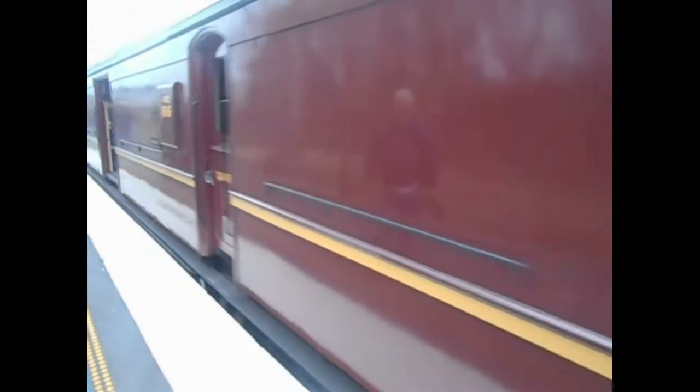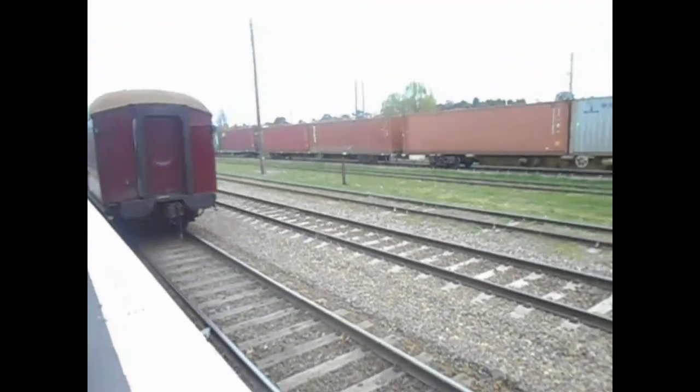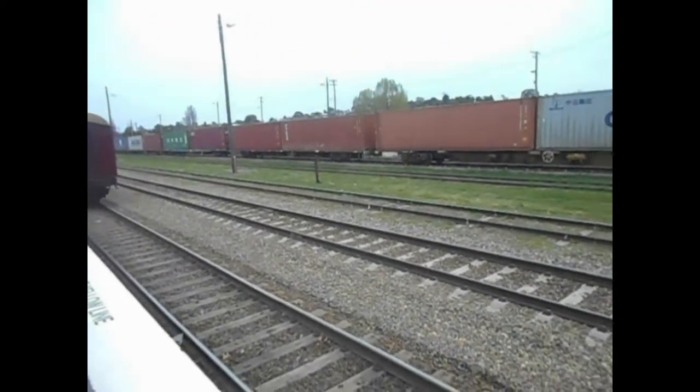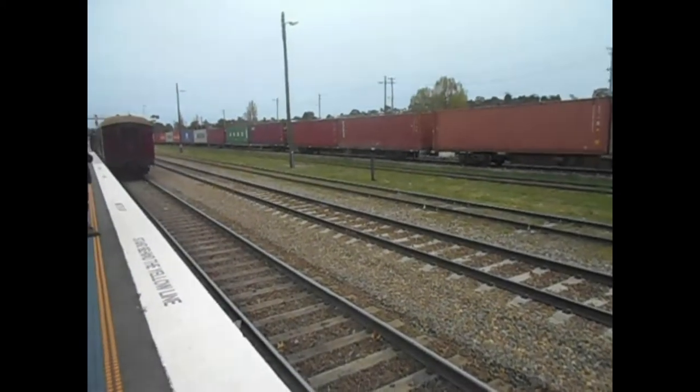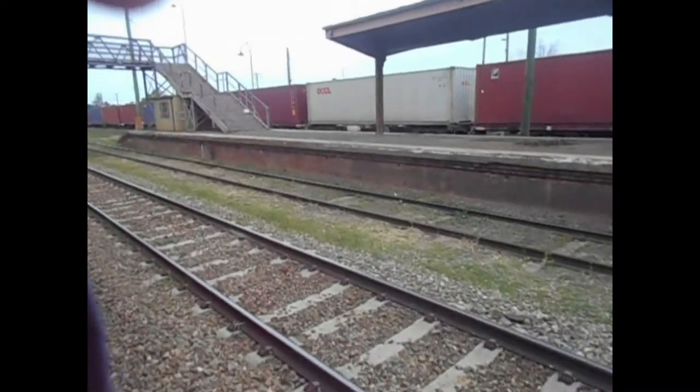So what's happening now, 6029 is going to come off here at Junee, since we're at Junee. So it'll stable here, and the rest of the train is going to go to Albury now with the diesels only. Out of Junee now, last run to Albury.